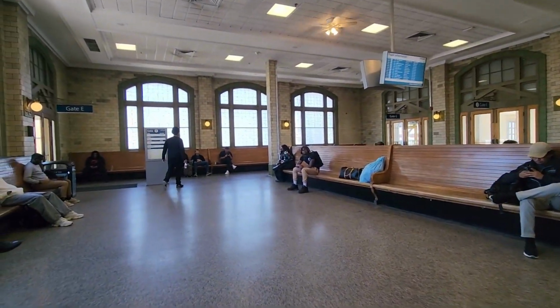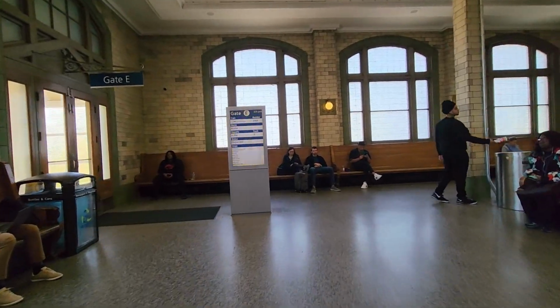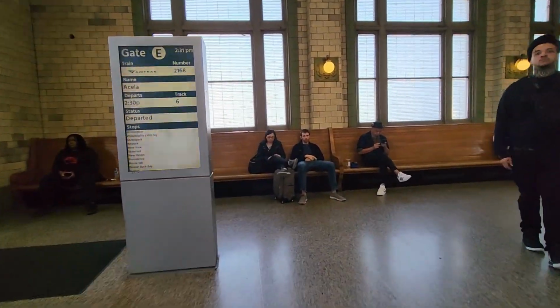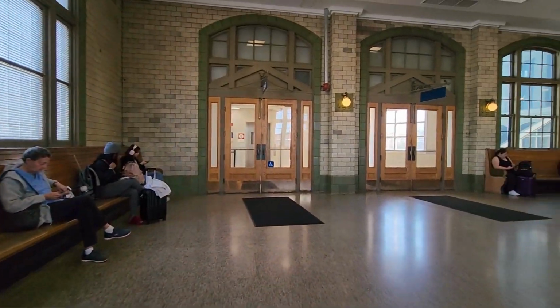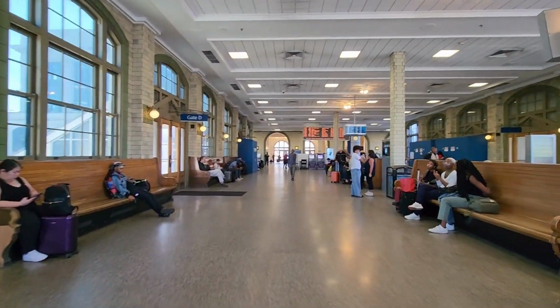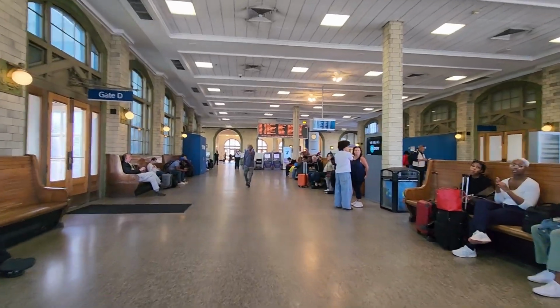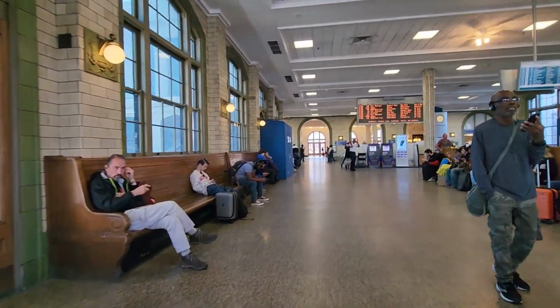This is Baltimore Penn Station. This is the main train station for Baltimore, home to the MARC Penn line as well as Amtrak services on the Northeast Corridor, including the Acela service. It's decidedly not anywhere near as large or fancy as DC Union Station, but it's respectable for the amount of traffic it gets.